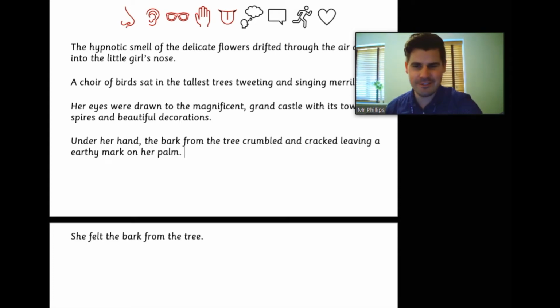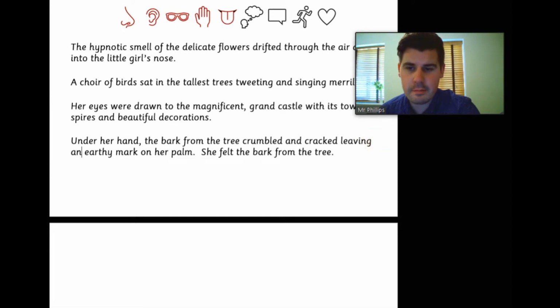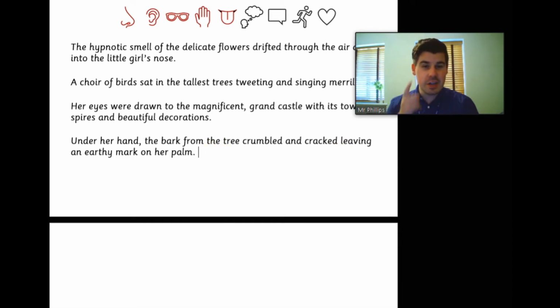There we go. She felt the bark from the tree. And that's been changed to, under her hand, the bark from the tree crumpled and cracked, leaving an earthy mark on her palm. There we go. That's what she felt. And there's actually a little bit of sight in there as well, because we describe what the hand looks like.